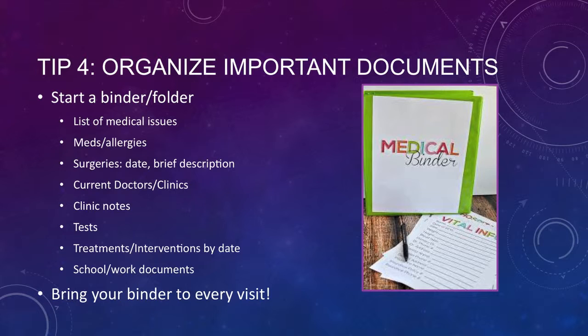Clinic notes that are relevant. So, for instance, we've heard a lot about testing for learning disabilities and ADD. If you have that summary letter from your psychologist that did all of that testing, absolutely have that in your binder because that's incredibly helpful information. And then tests, we mean by that both labs and imaging. The imaging results are especially important. You've heard that there's a certain frequency that you might have certain scanning tests done, and to have all of that in one place is really great.